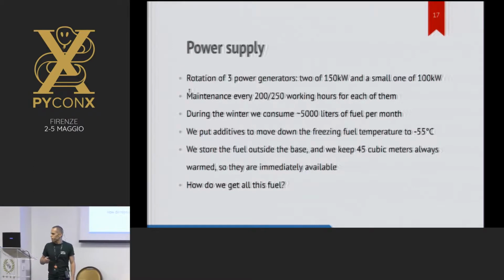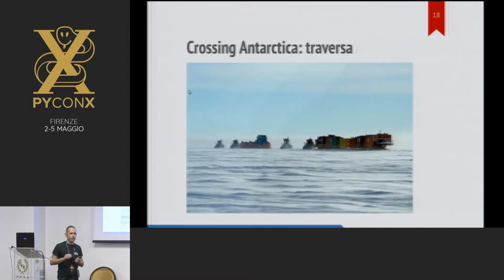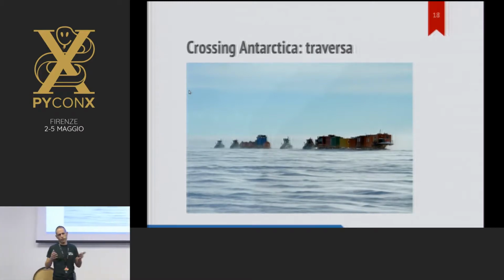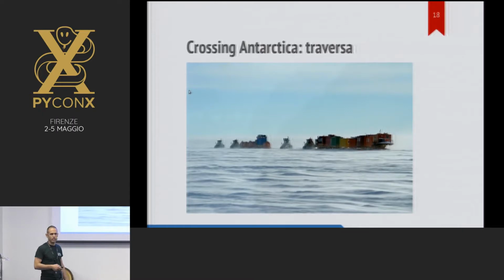And we need a lot of fuel for this, and we take the fuel during the summer. The summer is between November and February. It's called summer, but actually it's not summer because the temperature is minus 30, minus 35 Celsius degrees, but there is the sun for 24 hours per day, so it's summer, and you can move in Antarctica during the summer. And these are some caterpillars.